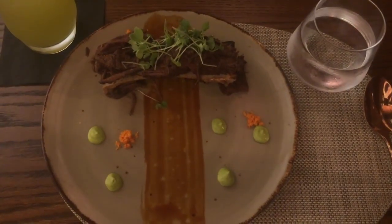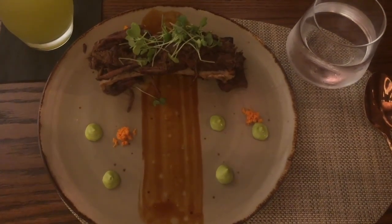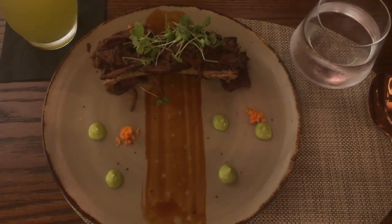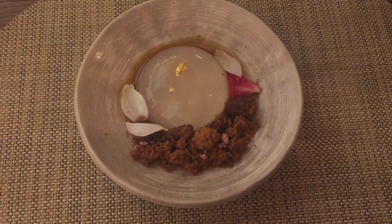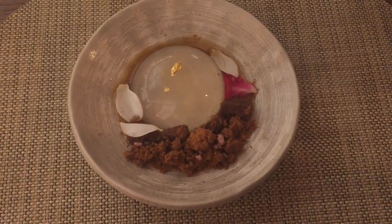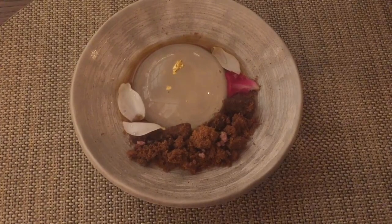The sushi was so delicious, but this dish is so gorgeously presented. It looks like a bridge with a river and some trees on the side. This is dessert. It's definitely really interesting. It reminds me of a teardrop. It is all clear, and there's sugar on the side.